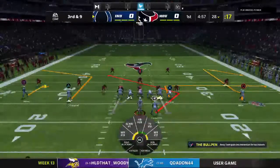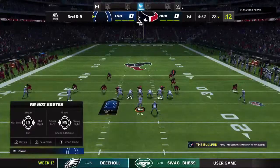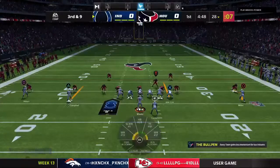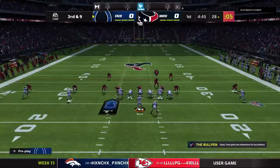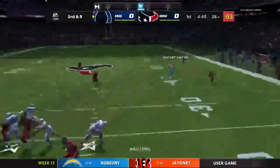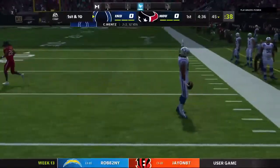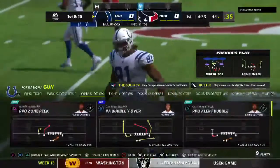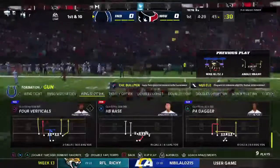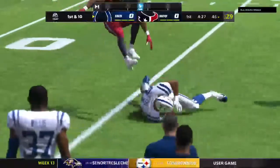So trouble already here on their opening drive. This is 3rd and 9. Throwing now is Wentz. And he'll be tackled right on the chalk of the 45. The passing game for the Colts finding its stride, another first down. These two teams, they met in Houston earlier in the season with the Texans coming out on top. So a win here in Houston would give them the season sweep.